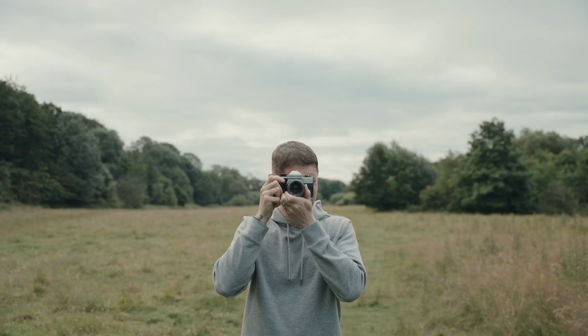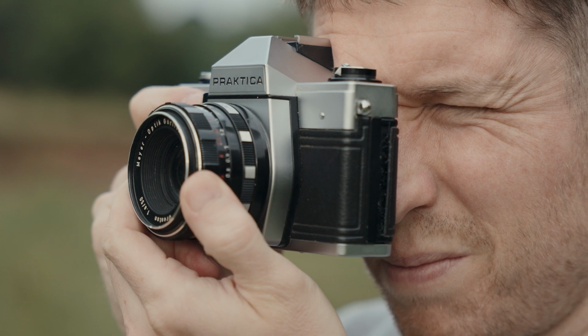I can't ever imagine fully switching to film like some others have done, and I'll go into the reasons why a bit later. But from time to time, I think I could get a lot from it.